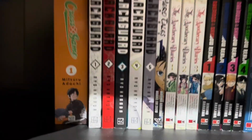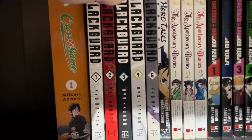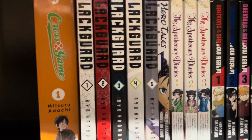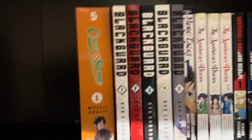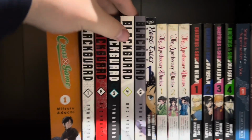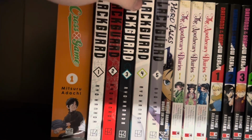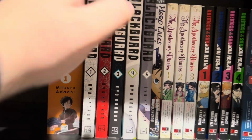Next, I got Cross Game. Haven't read this. Blackguard, one of the worst manga I've ever read. It's very bad. It's very boring. The art is really, really bad. Story is non-existent. The characters don't do anything. If you like BL, if you like boys love, you'll probably like this, but I can't even guarantee you that.